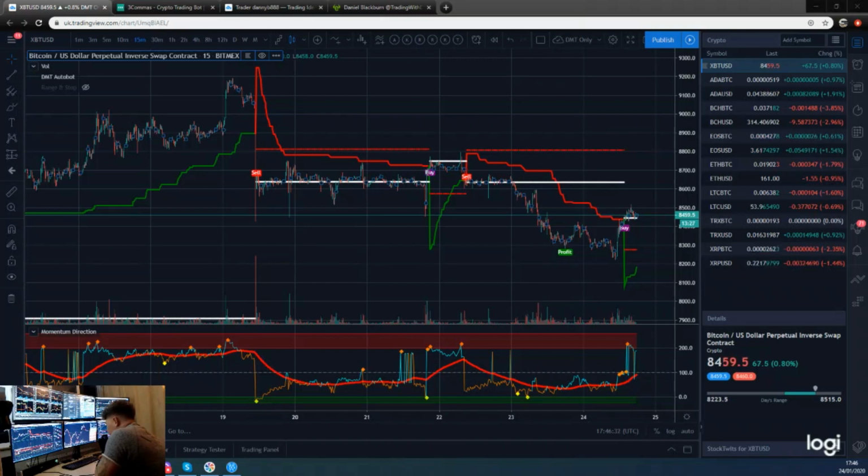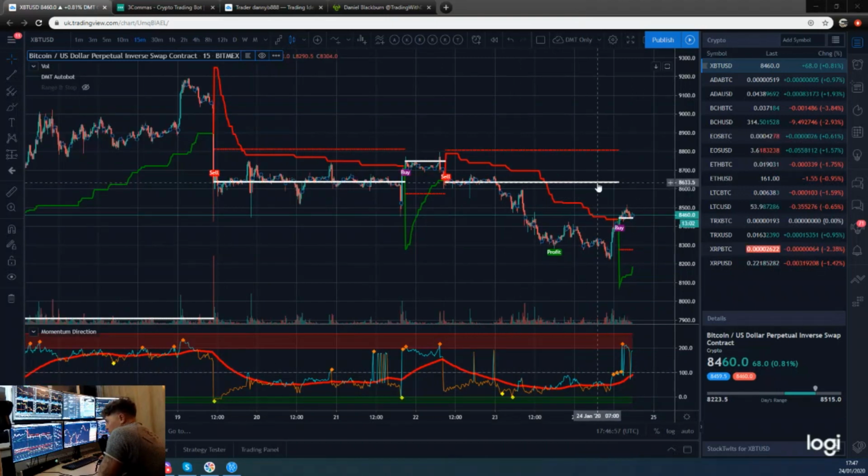So today we're going to have a bit more of a deep dive and look at the DMT signals for a few other crypto pairs, both the USD pair and the Bitcoin pair. We're going to look at Cardano, Bitcoin Cash, EOS, Ethereum, Litecoin, Tron and XRP also. But first and foremost, we're going to look at the Bitcoin chart first.